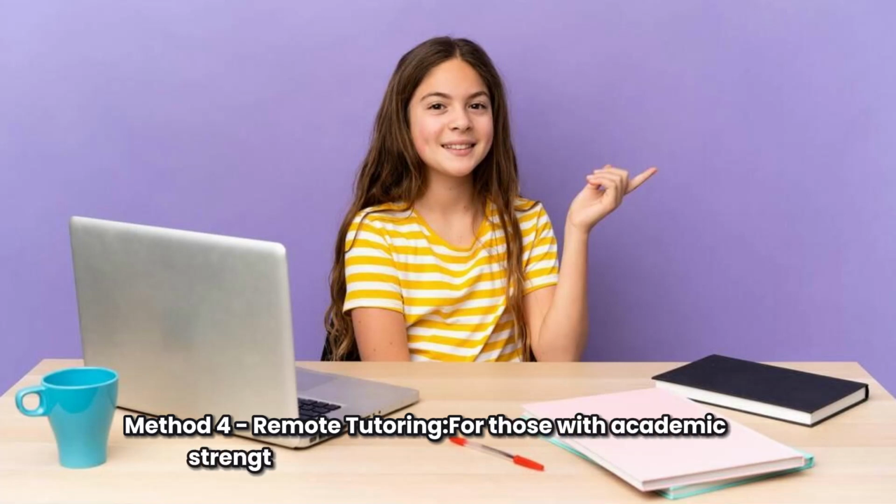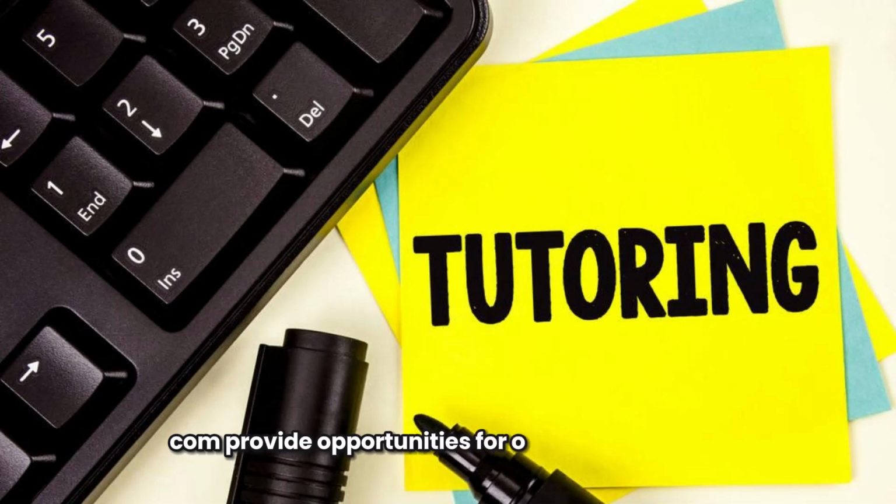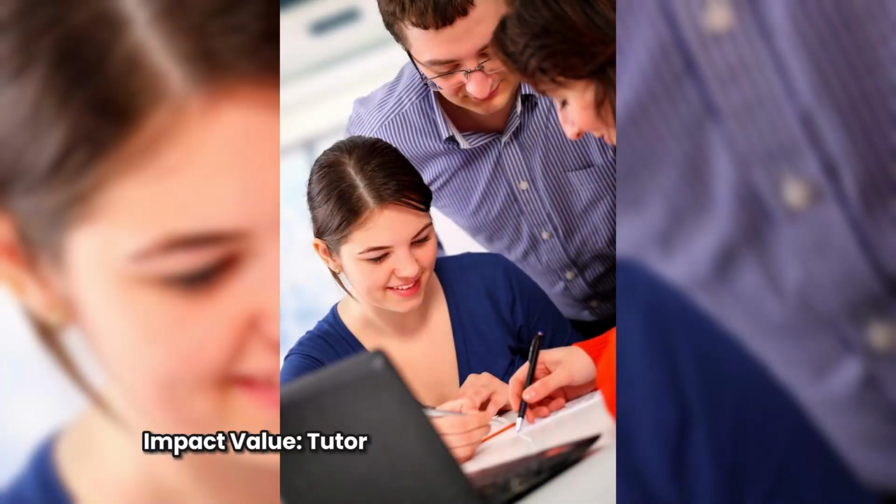Method 4: Remote tutoring. For those with academic strengths, platforms like Chegg and Tutor.com provide opportunities for online tutoring. Impact value: tutors can earn $20 to $30 per hour.